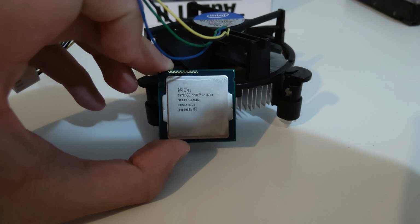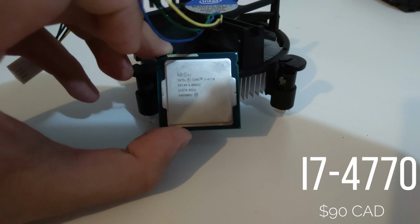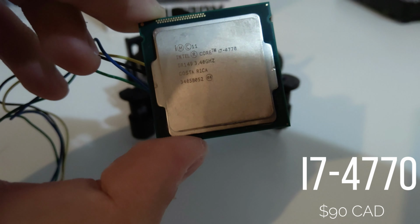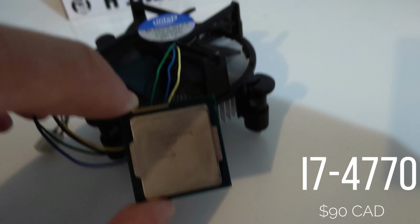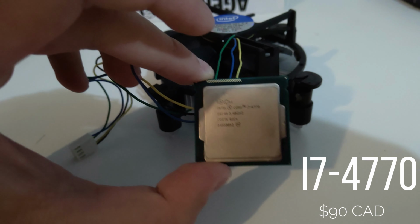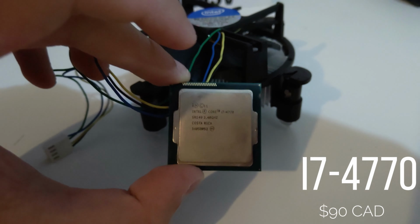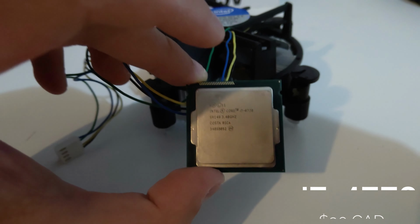Now for the CPU, I was able to pick up this i7-4770 for only $90. This CPU is a Haswell i7. It has 4 cores and 8 threads and a max turbo frequency of 3.9 GHz. This CPU is still a very capable gaming CPU in 2021. I would definitely recommend you to pick one up for around $100. Since it is the non-K variant, the Intel stock cooler with the copper bottom is good enough to handle it.